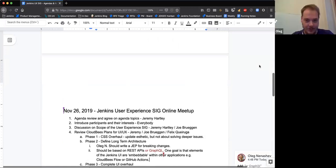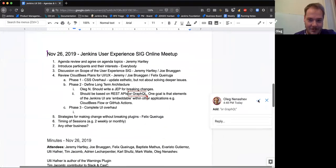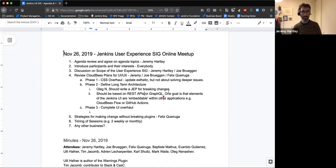Just a suggestion, because it's not necessarily the REST API. What I mean is that basically it's unlikely to be a server-side thing anymore. Yeah, who knows? I think the key thing is there's a separation. It's not a monolithic UI anymore.